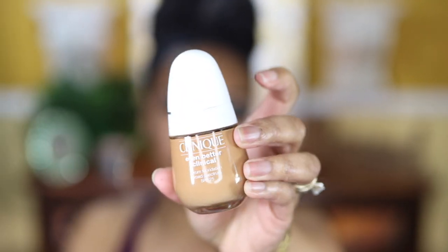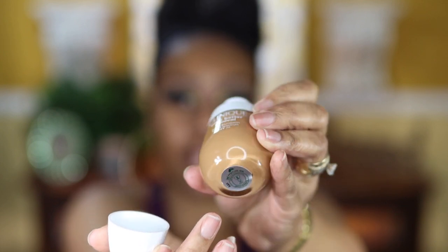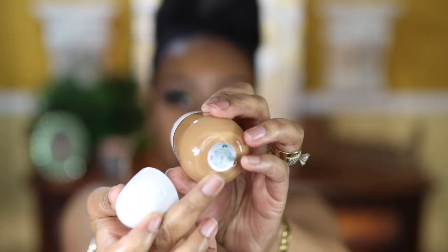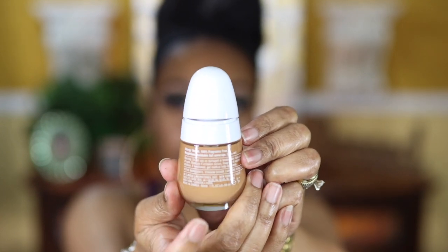This is the foundation up close. You do get a pump and the name, toffee. Not sure if you can see that, but it's listed right below. And you get the ingredients again on the back. So on this side, I'm going to use the brush, and on this side I'm going to use a sponge.